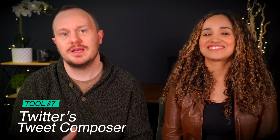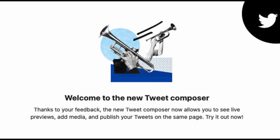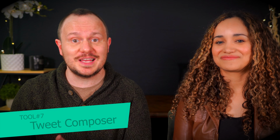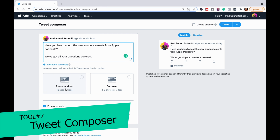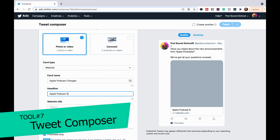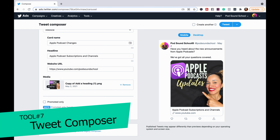And number 7 is Twitter's Tweet Composer. Similar to the Creator Studio, Twitter's Tweet Composer allows you to schedule your tweets ahead of time. You can upload video, audiograms, images, etc. And one of my favorite parts is that when you do add media to the tweet, it allows you to create a clickable card and include a headline for the card. This gives you a little more characters to work with.